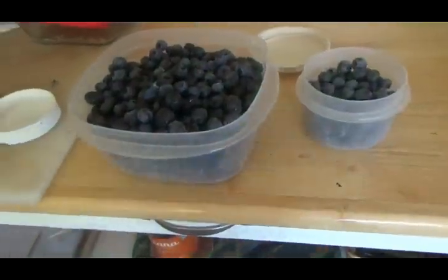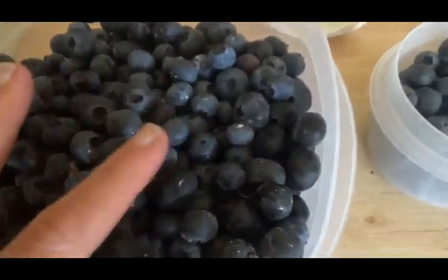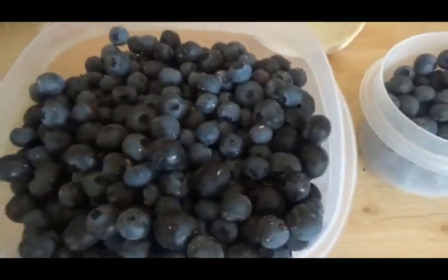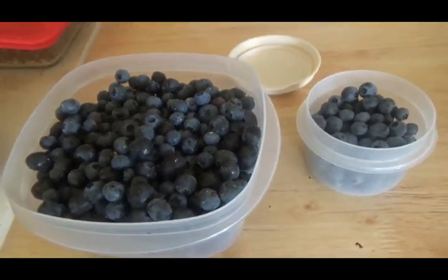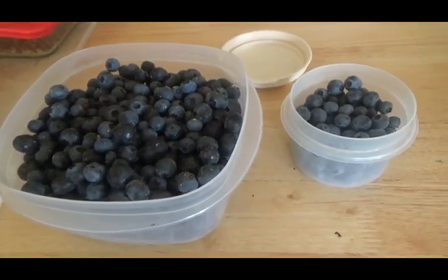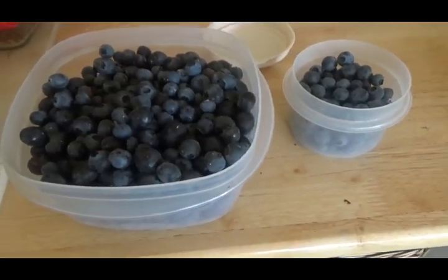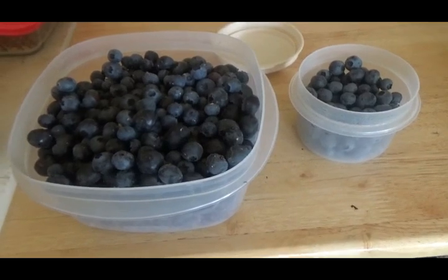So here's everything that I picked today. Now, I want to let you know that the white spots you see on these blueberries, it's not mold, it's diatomaceous earth. There were teeny tiny stink bug hatchlings on one of the branches of blueberries, so I sprinkled some diatomaceous earth on them too, because it's too hard to squish them when they're actually on a blueberry.